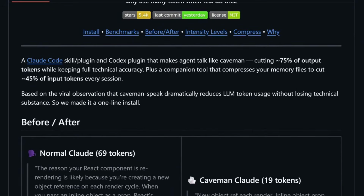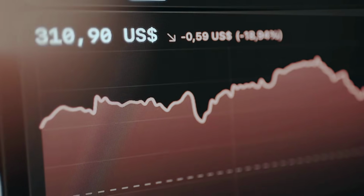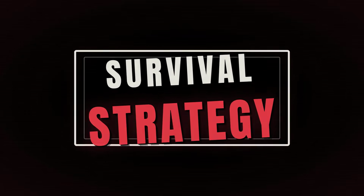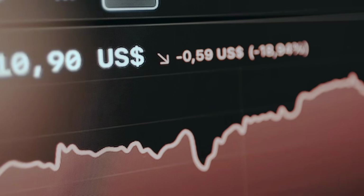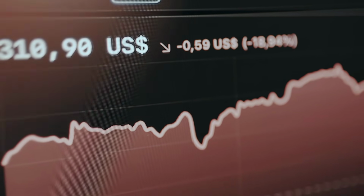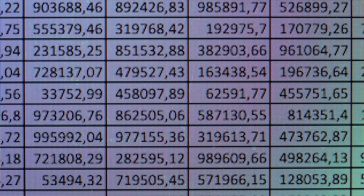Developers are out here prompting Claude in caveman speak, no articles, no conjunctions, just grunting nouns and verbs to cut output tokens by 75%. That's not a workflow. That's a survival strategy. And so you might be wondering why every AI company is suddenly squeezing users like this. The answer is honestly embarrassingly simple. The unit economics are a catastrophe.